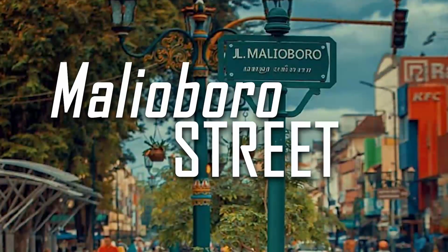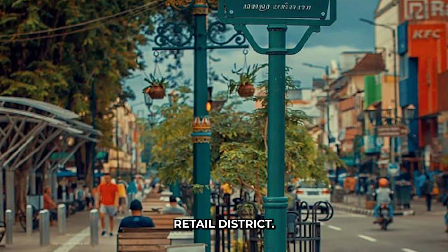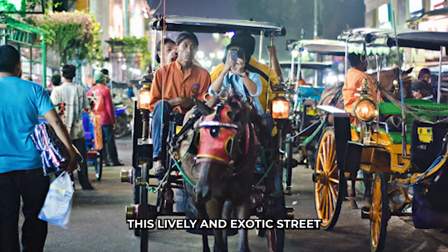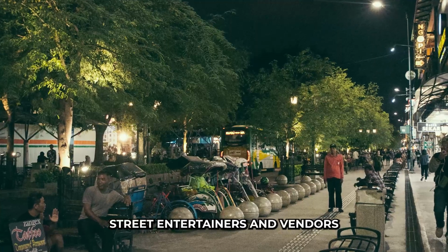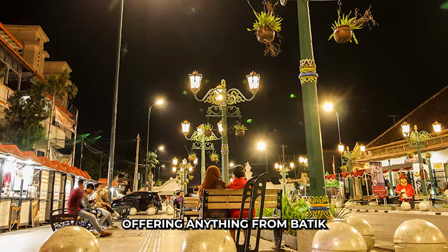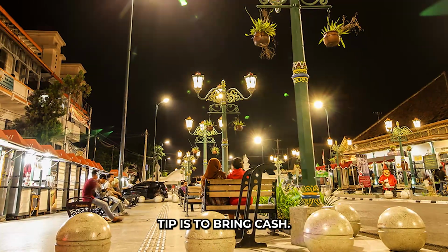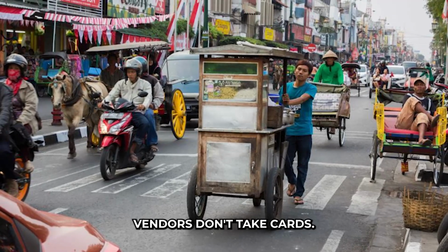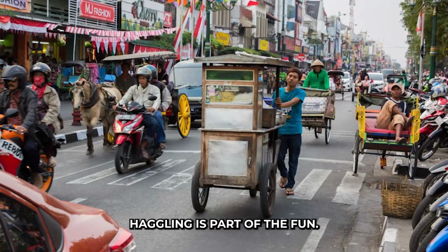Malioboro Street. Our first stop is the famous Malioboro Street, the pulsing core of Jogja's retail district. And guess what? It is free to explore. This lively and exotic street is lined with inexpensive meals, street entertainers, and vendors offering anything from batik clothing to homemade souvenirs. The most important tip is to bring cash. You will be surprised to know that most shops and street vendors don't take cards. Also, don't be shy. Haggling is part of the fun.